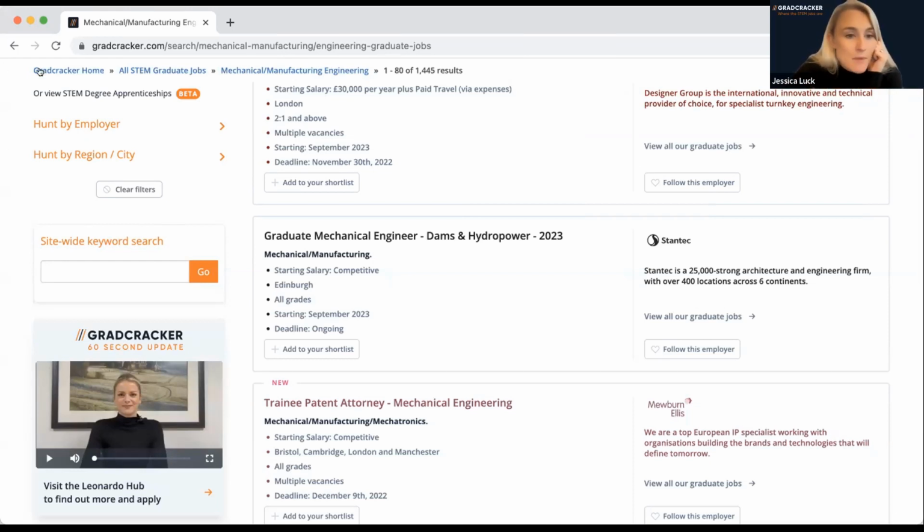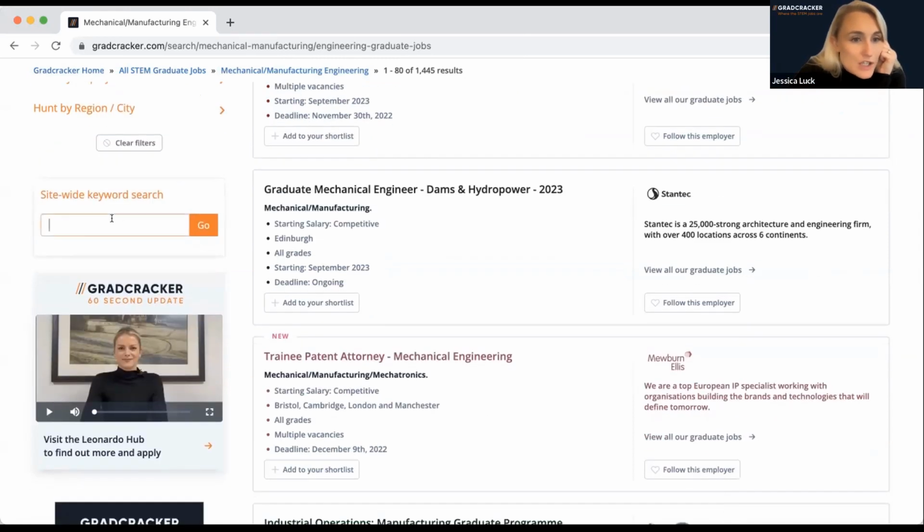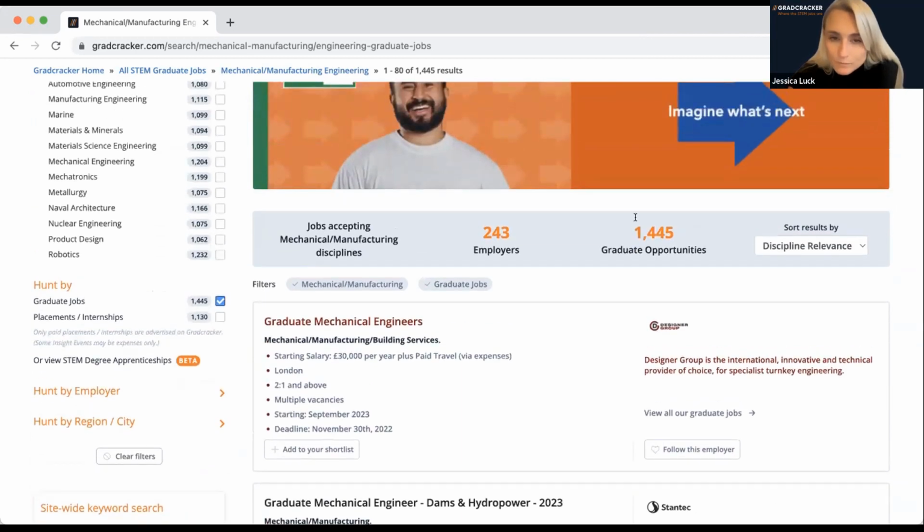Okay, next, you can also use the keyword search. That's perfect for any students that are maybe interested in a particular area or a particular subject you've covered so far at university, or whatever that may be. Definitely use keyword search, and that'll pull through any relevant opportunities as well.